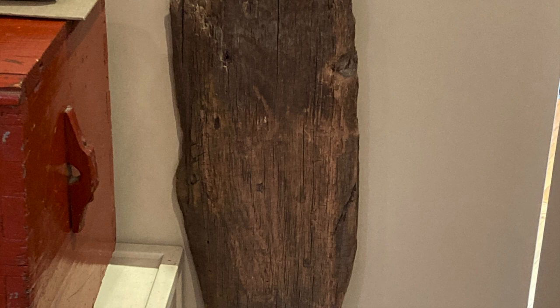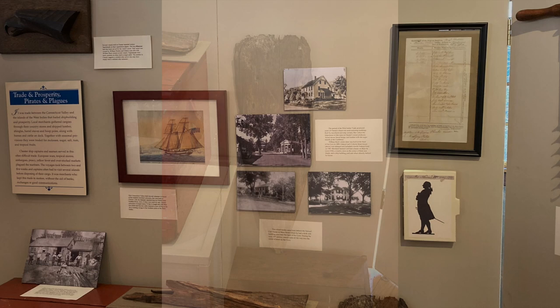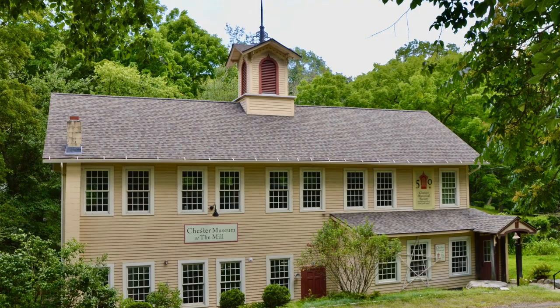As I mentioned earlier, sometimes the simplest of objects in the collection tell us the best stories. Our wharf's fender tells us of the rich shipbuilding history that helped to make the town we know today, and of the West Indies trade that built the fortune seen in some of our landmark buildings. Make a point in the future to visit the Museum at the Mill, where the Chester Historical Society houses so many treasures, big and small.